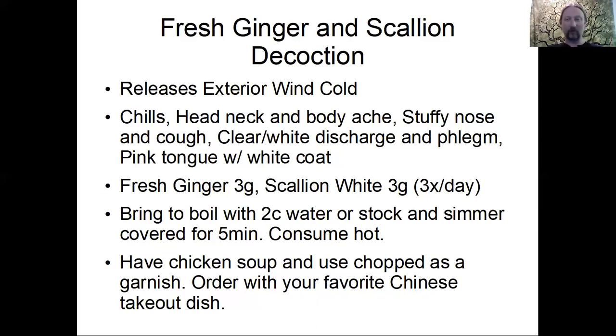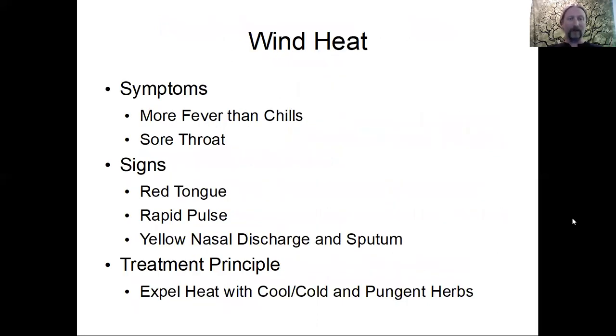For wind heat, the primary symptom, the real one that you're going to look for, is sore throat, a burning sensation in the mouth and the nose and all the spaces in between, more fever than chills. Signs of heat also: a red tongue and a rapid pulse. Any nasal discharge or phlegm that is coming out is going to be yellow at this point, and very likely the coating on the tongue will also be yellow.